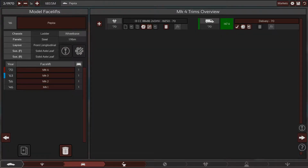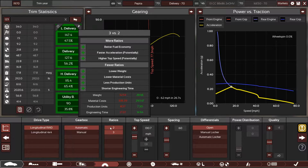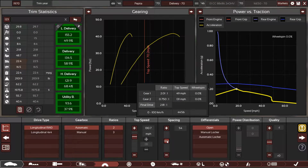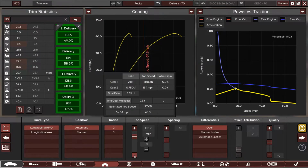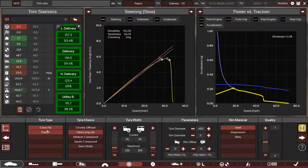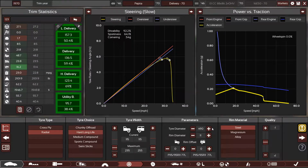Alright, we'll head back to the van itself. I anticipate very few changes. Move back to a 2-gear automatic. Wow, that was right in a sweet spot. No anticipation of a differential. Looks like the radial will be a good option. Keep the long life compound though.